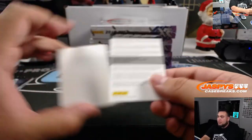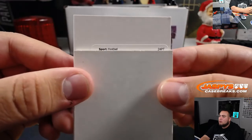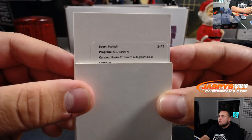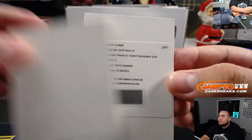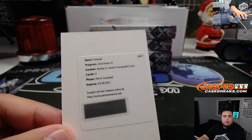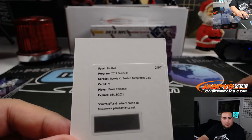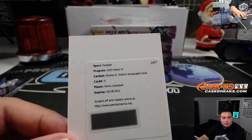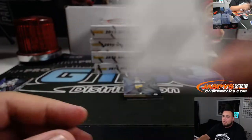And we got a redemption. We got rookie XL Swatch Autographs Gold, card number 9, and it's Parrish Campbell, which I believe that's Jacksonville Jaguars. Am I correct? Oh, no, Parrish Campbell. Sorry, that's Colts. I was thinking of Calais Campbell. Sorry, that should be Colts. There you go, Indianapolis Colts.